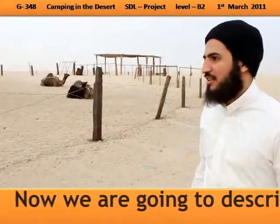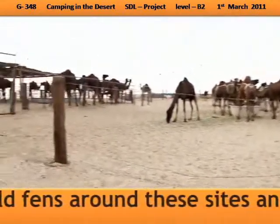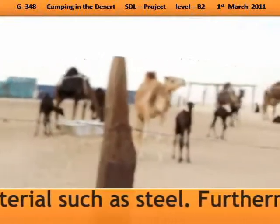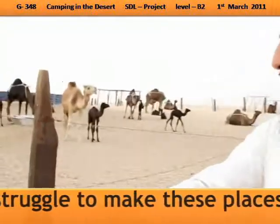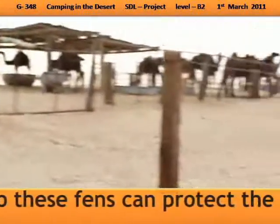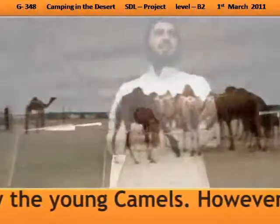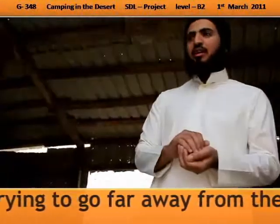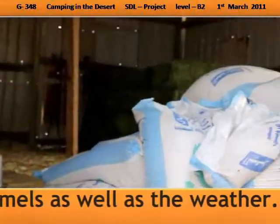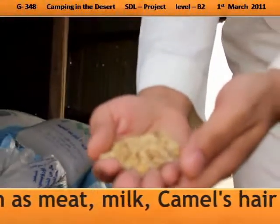Now we are going to describe the camel site and place. Bedouins usually build a fence around this site, and it's made of wood or sometimes they use other materials such as steel. Furthermore, they struggle to make these places convenient for camels to eat and grow healthy. Also, this fence can protect the camels from dangerous situations and escaping, especially the young camels. However, they are trying to go far away from the citizen area to make a good environment for their camels as well as the weather. Bedouins have lots of benefits from raising camels, such as meat, milk, camel hair, and riding.